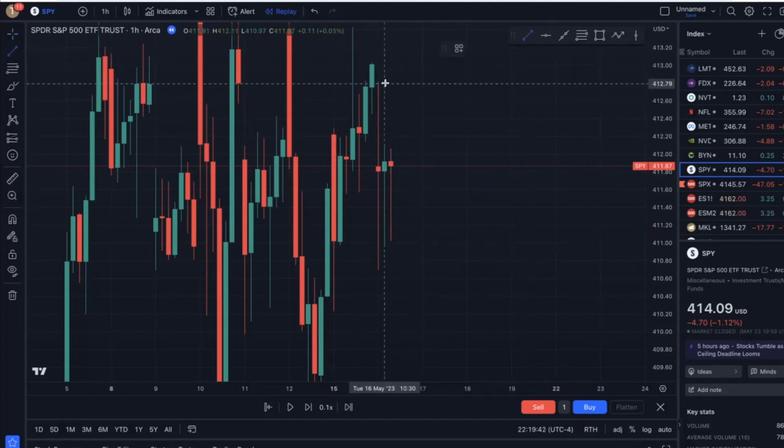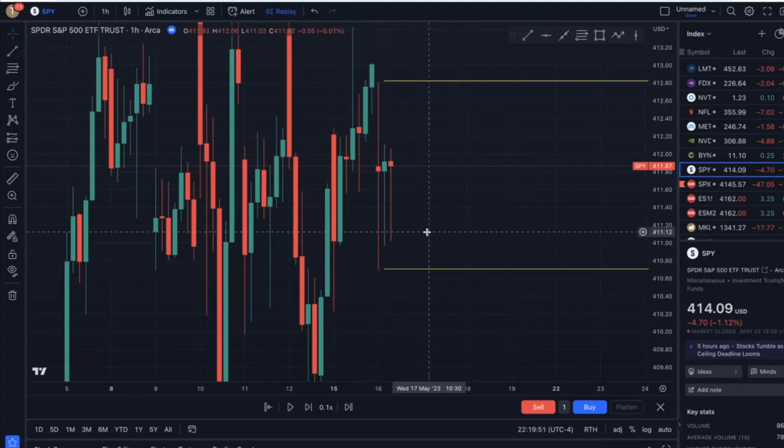And what are they fighting to do? They're fighting to take out this or this. Now, I can tell you now, whatever side they take out and hold above, we are going in that direction. In most cases. The reason why I say that is because nothing in the market is 100%. I have to say that once again. Nothing in the market is 100%.